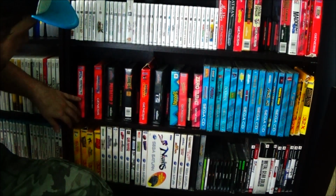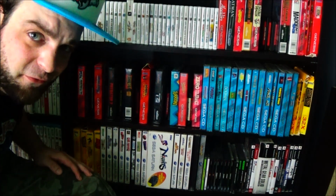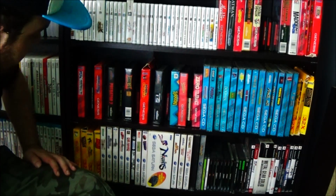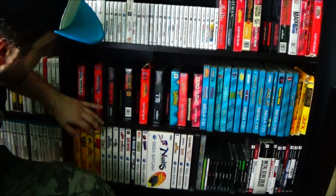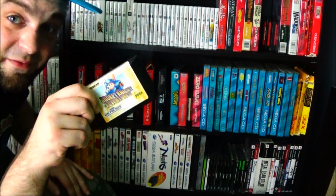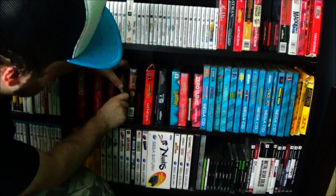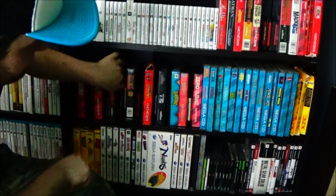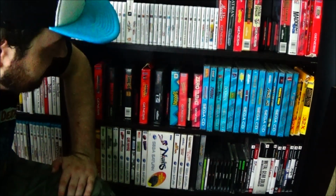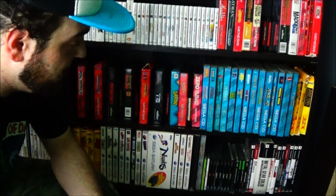Continuing on with the Genesis stuff, we've got NFL Football 94. I don't know why I have like 3 copies of that game. I don't really know why. Shaq Fu, it's another great game. Rocket Knight Adventures, super awesome game. Sonic and Knuckles, Sonic 2, Sonic 1. I don't own a copy of Sonic 3 actually. I need to change that. Zero Tolerance, which you guys probably saw me do a live stream of.